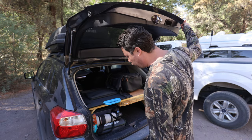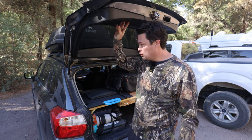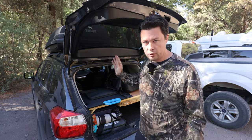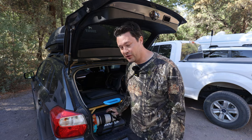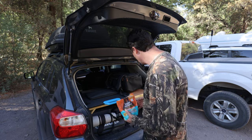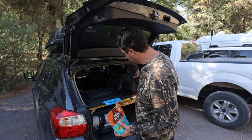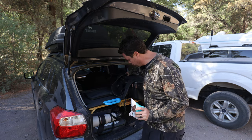So we're at the main trailhead for the trogons. What's this trailhead called? South Fork. South Fork. Somewhere in the Chiricahuas. It's a pretty established birding area. Snacks. We're gonna be going a little bit, so we're kind of going up into this canyon.